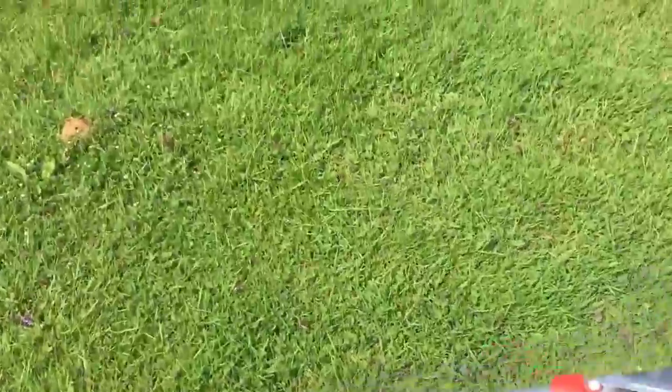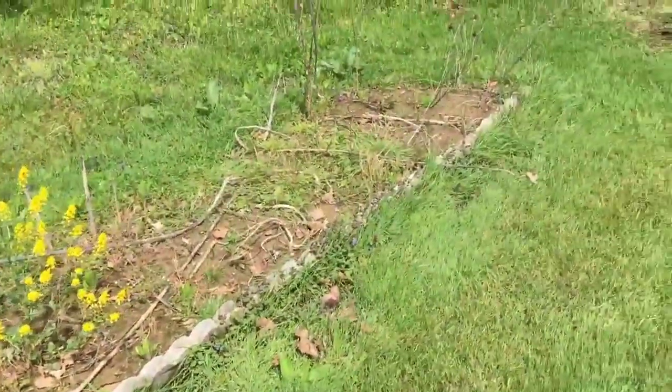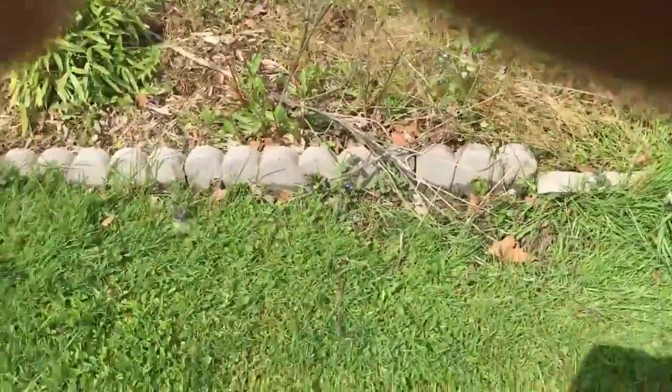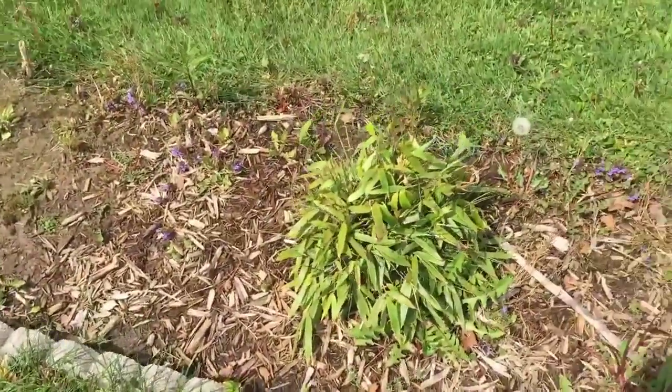My ground's still a little wet out here because it rained and rained and rained a lot. So it's a little tough getting around. That's the section of the garden that I still need to weed. So let's start here. Check this sucker out.